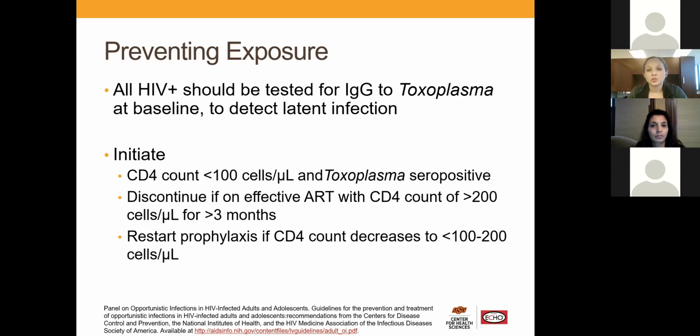So all patients should be tested for their IgG of toxo at baseline to detect latent infection, and that will tell you if their CD4 count is low, if they're at risk for a reactivation of infection. So if an IgG is negative and their IgM is negative, then they have not been exposed, and you don't necessarily have to worry about it.